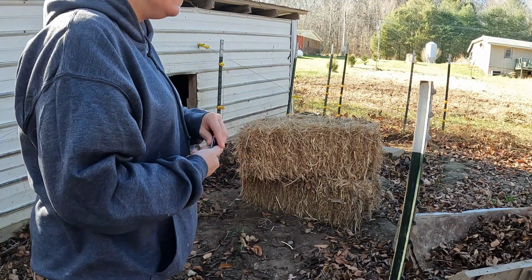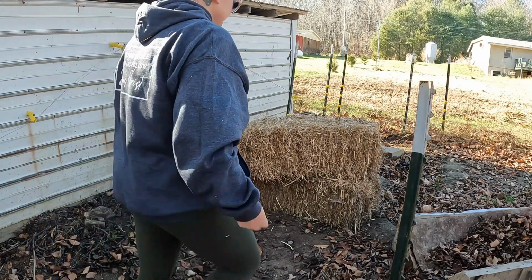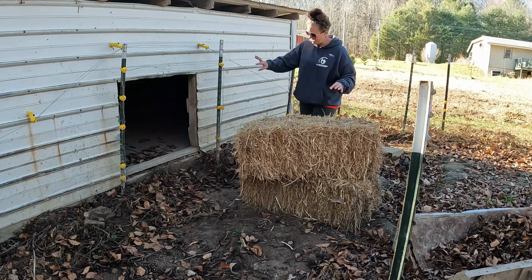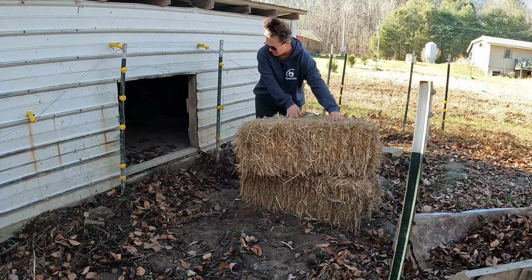But let's get these bales tossed in there, and then I've got my little handy dandy box cutter blade. Dirk showed me how to sling them to where it breaks the twine, but it's not tall enough in here for me to be able to sling them down like that.